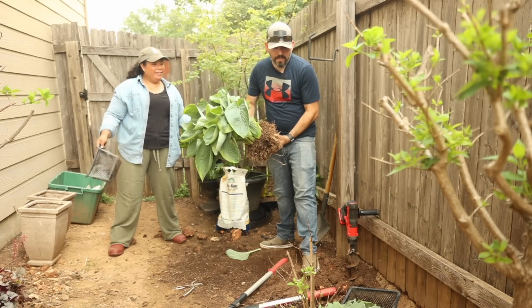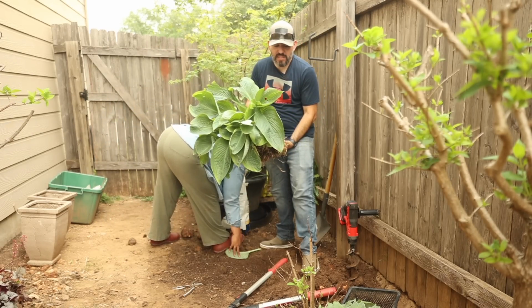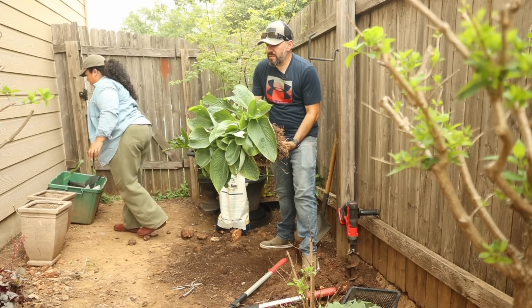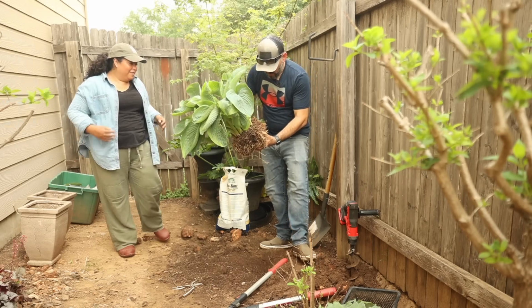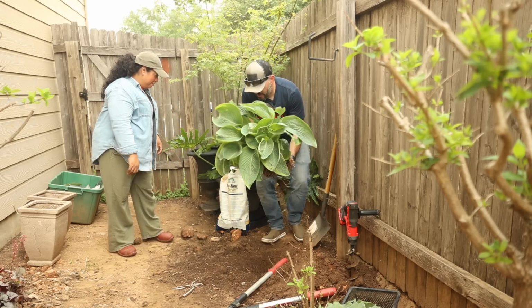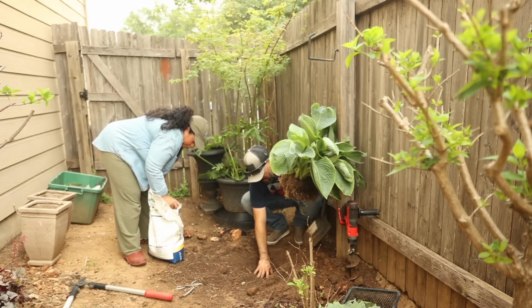So this is a Wu-la-la, so definitely a bigger hosta, and that basket, it was planted in there before most of them, so the roots started to shoot out the side, which made it a little bit more difficult. But we got our hole planted here. I think what do we need? Some Bio-Tone. Some Bio-Tone to get those roots going. Yep.